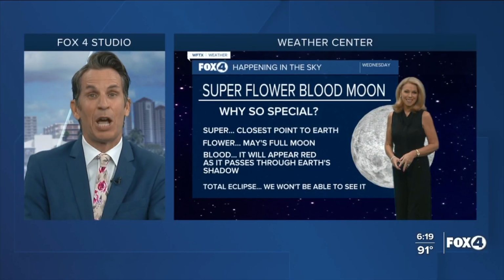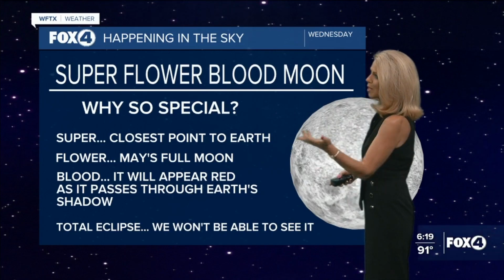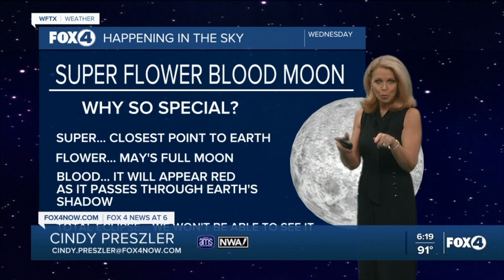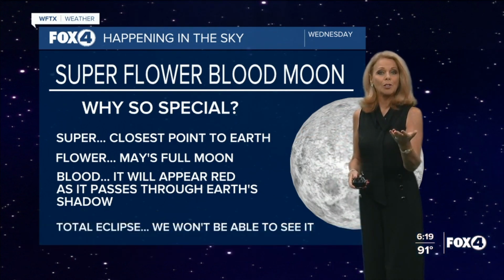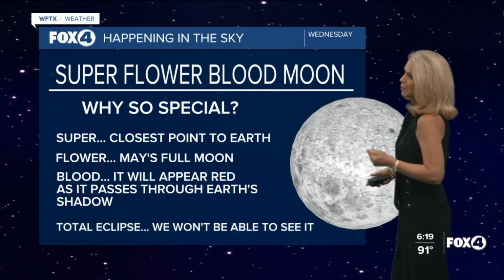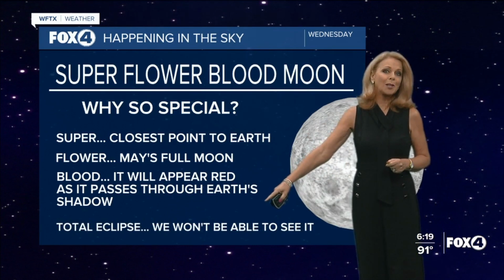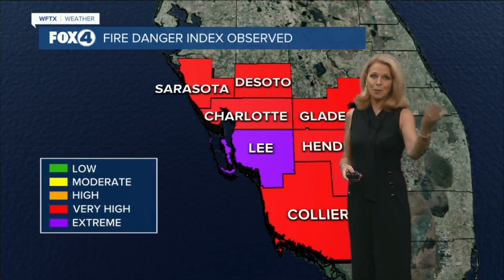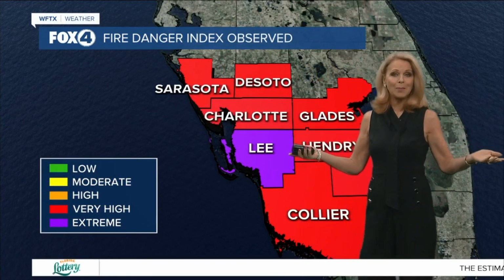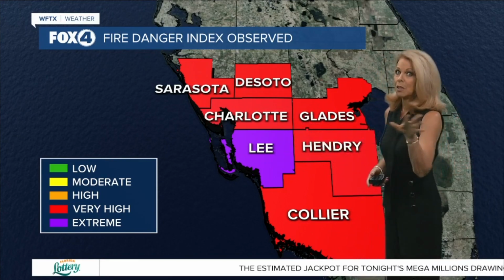With a closer look at just how rare all this is. It's so special. That's why we are so excited about this. And why is it so special? Well, super, that's what super moons are. It's the closest point to the Earth. Flower, because in May, the full moon is called the flower moon. This one is in May. Blood, because it's going to appear red as it passes through the Earth's shadow. Total eclipse happening at the very same time, but we won't be able to see that eclipse. That'll be for the folks on the west side of the country, but that's all happening tomorrow. So if you get a chance, look up. We should have pretty good cloud conditions, cloud-free.